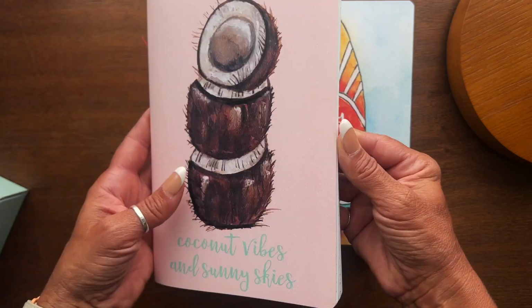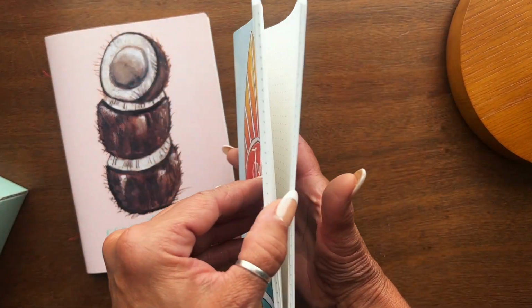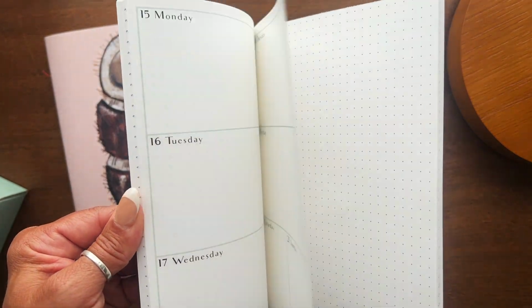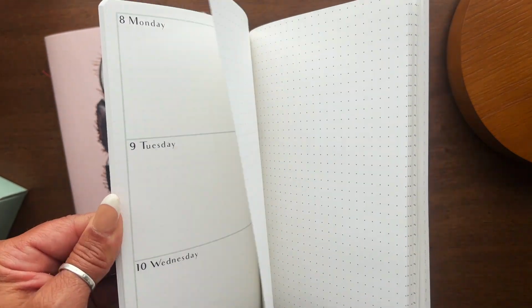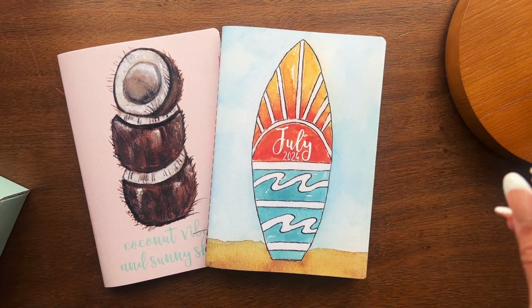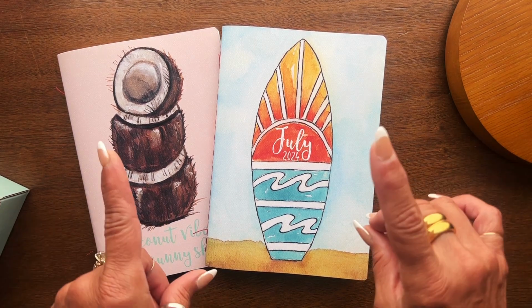This is .grid. You can pick your inside pages in our store. For the planner itself, it's .grid. So you've got your weeks, you've got your goals in the beginning. And if you're new to me, please check out more of my videos, and I have a playlist for getting started on this method. This method isn't just about the newest, next, greatest planner. It's about moving the needle in your life.